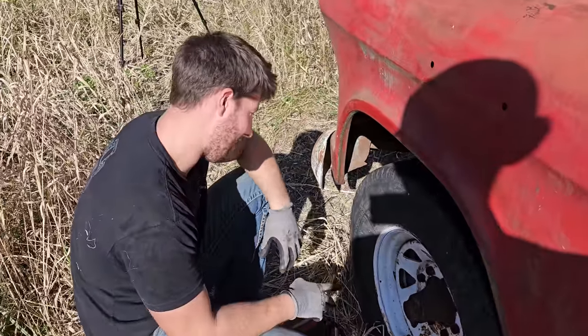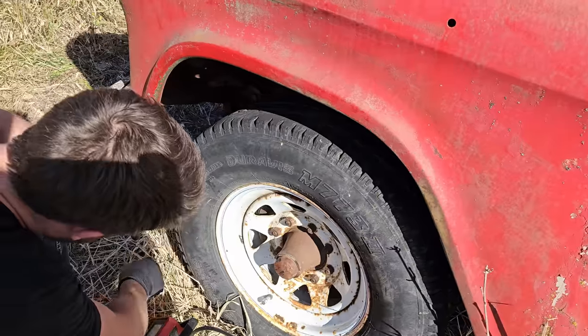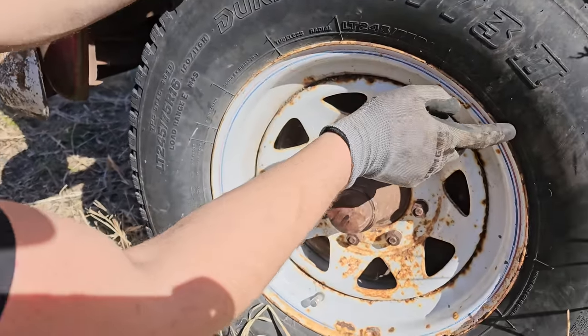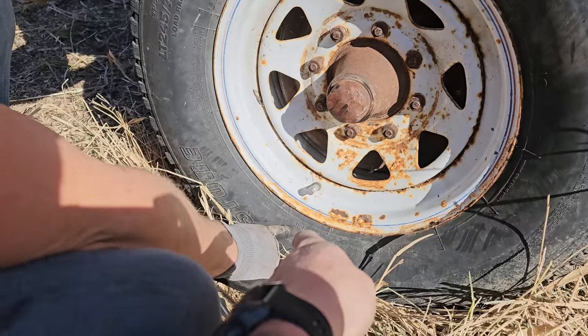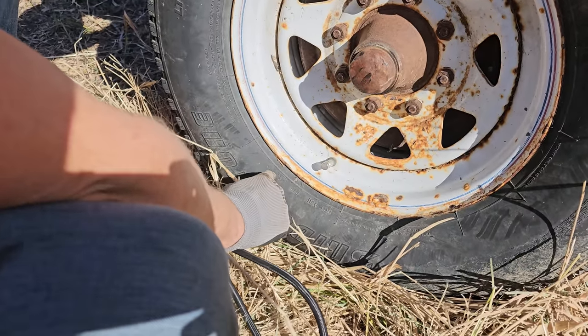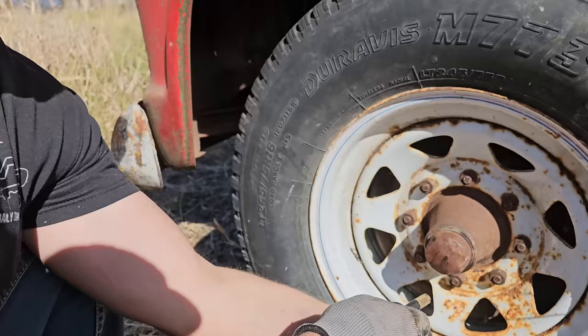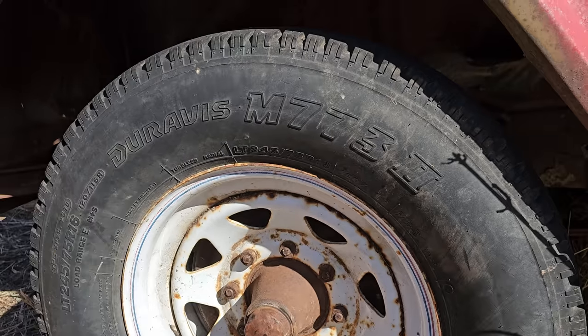Let's see if we can figure out a date on here. In the comments, tell me how to figure this out. But I'm guessing, gosh, where's it at? Isn't it usually that 4909 thing? 4609. Well, I think maybe it's a 2009 tire. I was 10 years old.